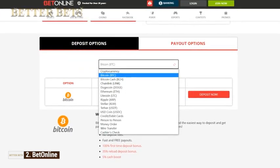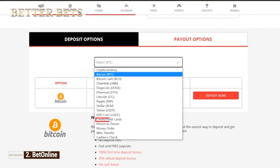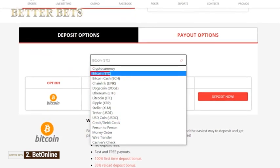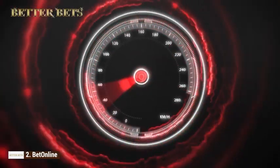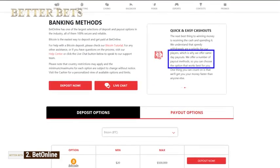Funding your BetOnline account has been made easy with the use of 15 different banking methods. Not only can you use the common payment options like credit cards and wire transfers, but the casino also accepts different types of cryptocurrency such as Bitcoin, Chainlink, Ripple, Stellar, and Ethereum. Speed is of great importance to BetOnline, so you will receive your deposits instantly. What's more, thanks to the casino's expediency, you can also expect same-day payouts.